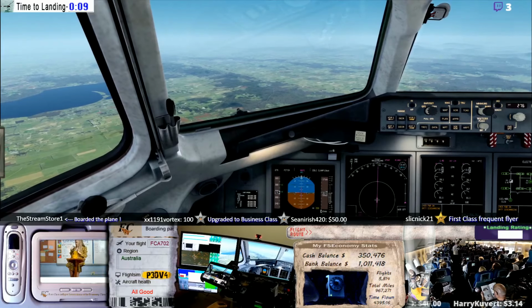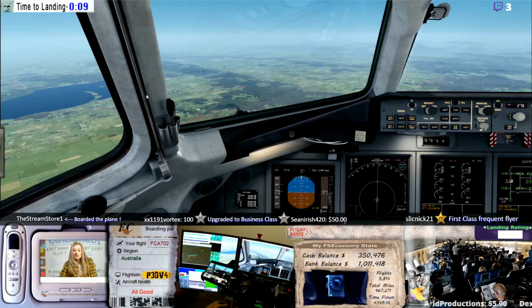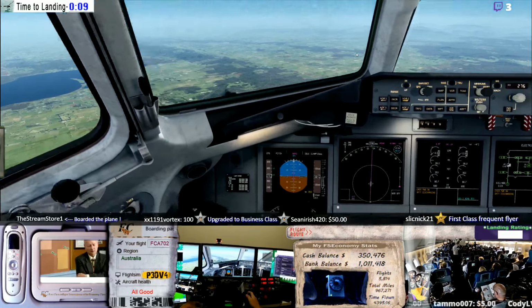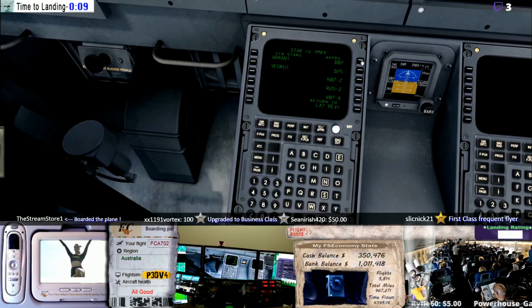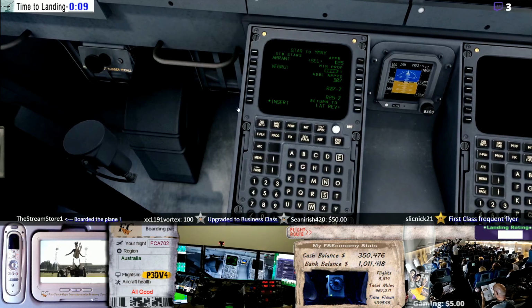Wind direction 340, Melbourne Centre, expect runway 250. Qantas 159, with you at flight level 360. Qantas 159, Melbourne Centre, roger. 250.